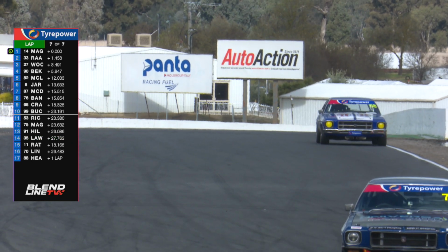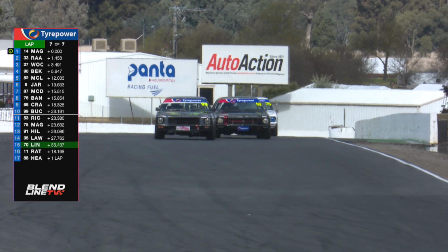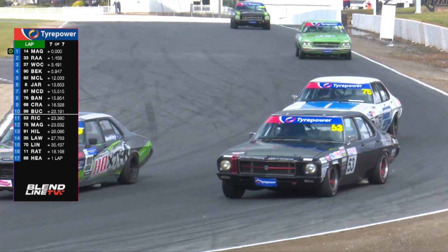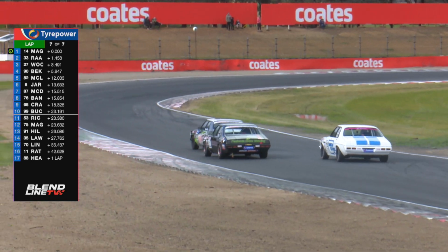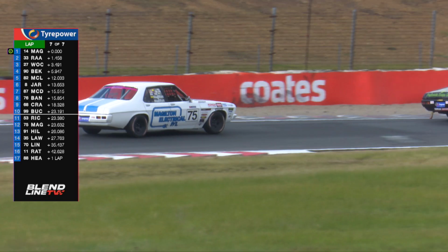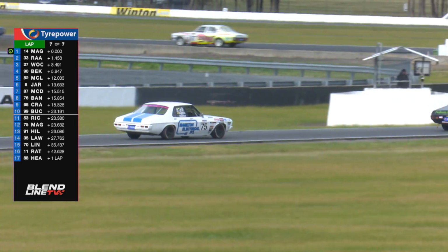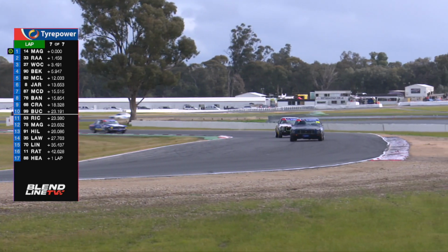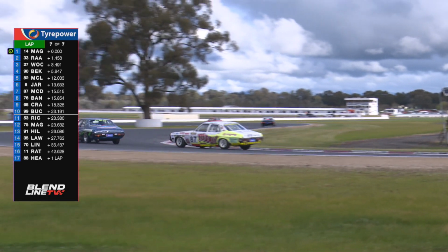Yeah, look, several years back there was talk of them trying a V8 in our HQ, in our series. But you put more power in and they go faster, and the brakes and tyres and stuff like that. Just double your costs straight away, don't you? Well, you do, and it is a budget class. So you don't need to have a lot of money to go HQ racing, which is the great thing about them. The average bloke that works on a wage can do it.